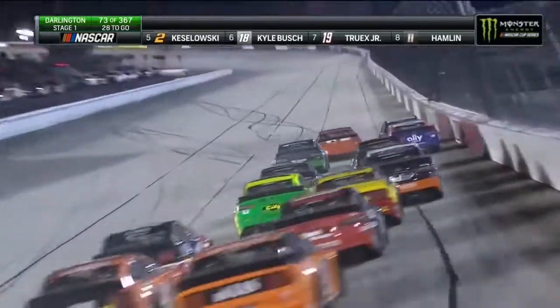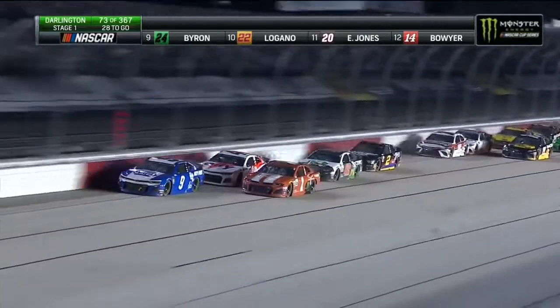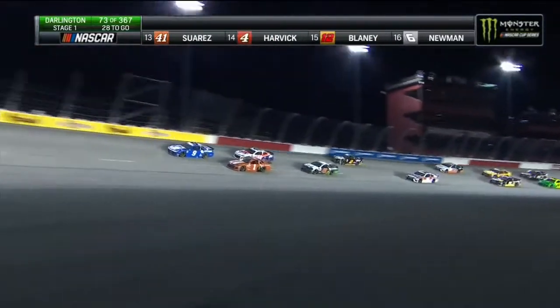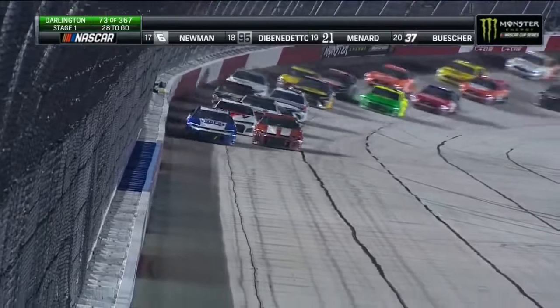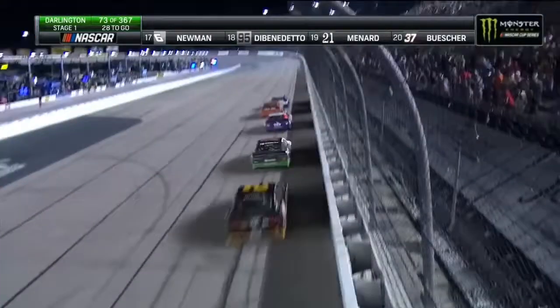Here comes Chase Elliott, though. Three wide behind him is sorted out. Chase with a great run off turn two. His teammate Jimmy Johnson trying to fill the hole. Still side by side. Chase Elliott blocking, getting to the bottom, taking that run away.